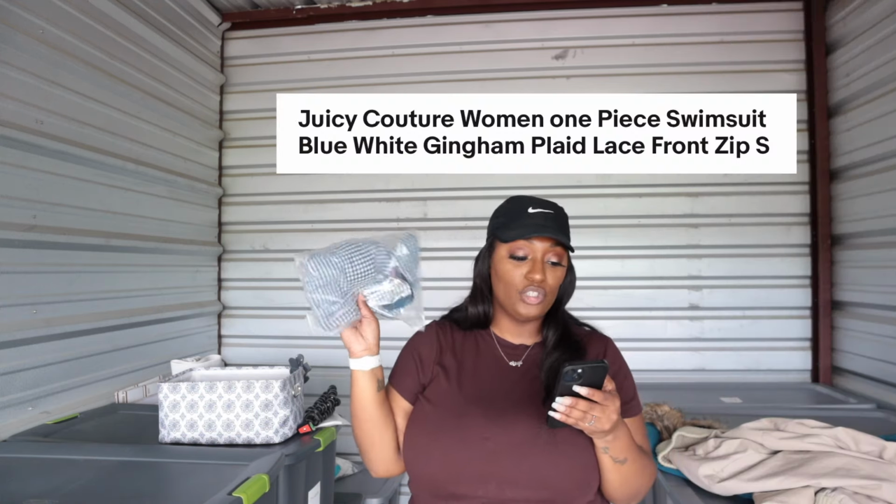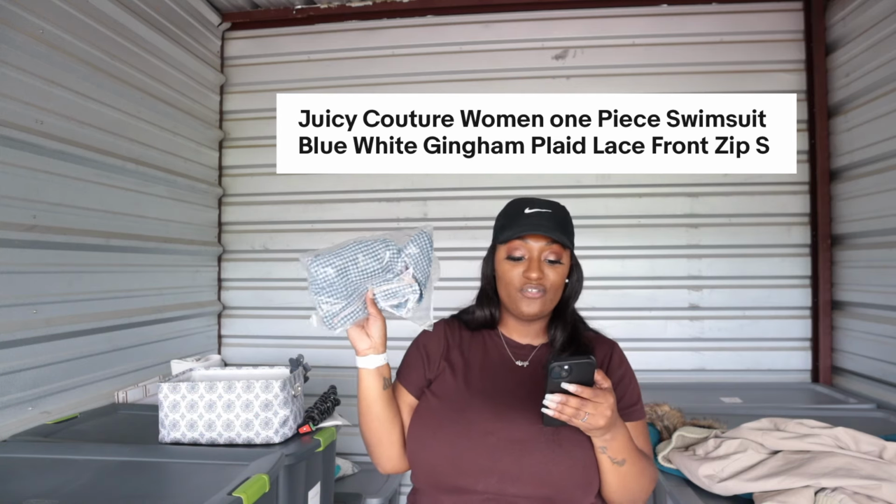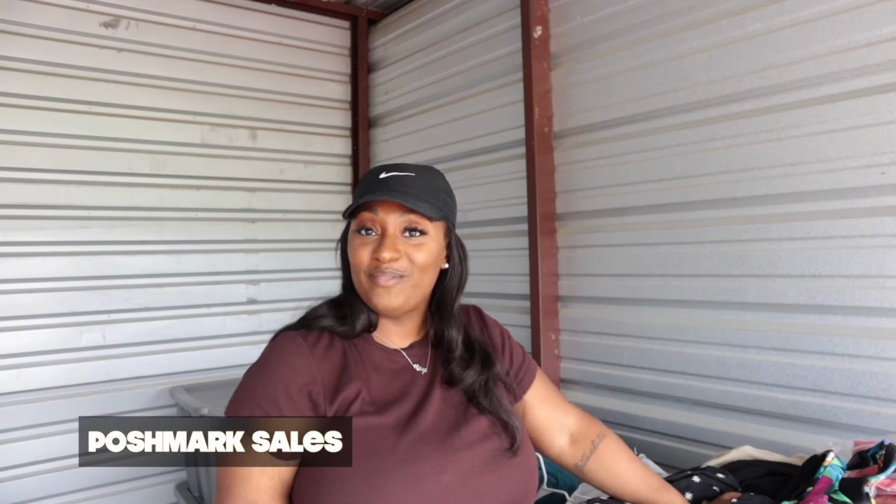This one actually sold for $16.14, and I titled this one as Juicy Couture Women's One-Piece Swimsuit, Blue, White, Gingham Plaid, Lace Front Zip, Small. Alright, so now we're going to move on to Poshmark.